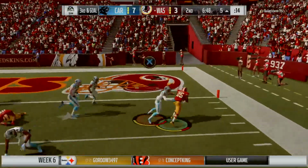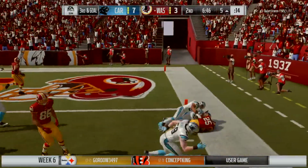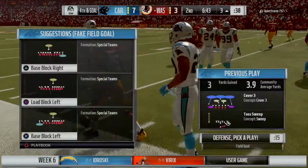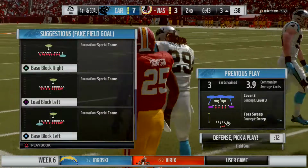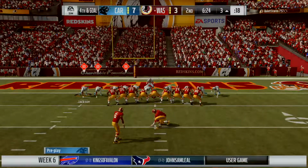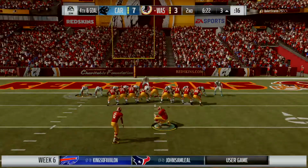Now Thompson. And he'll take this one down inside the 5 to the 3. It's about a 3-yard pickup there, but more importantly, they're still a few yards away here. It's now 4th down and goal. So out comes the field goal team now for the 2nd time here today.